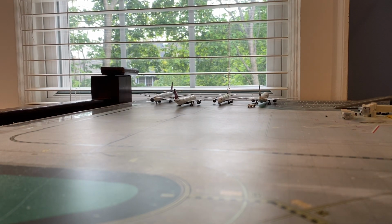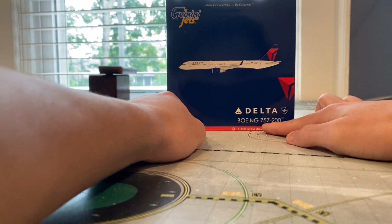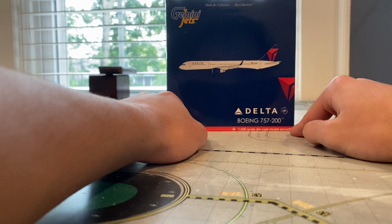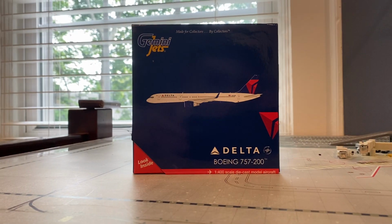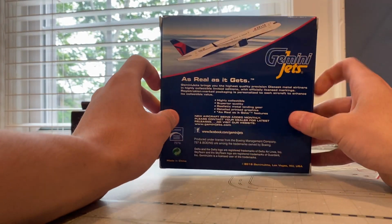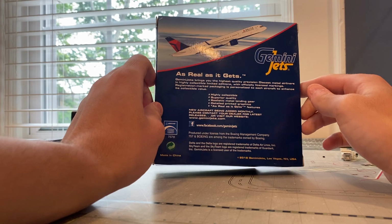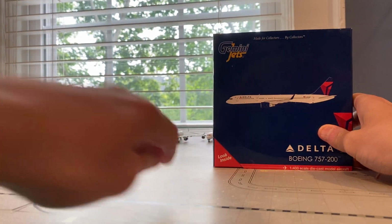Okay, so first one here, we got the Gemini Jets Delta Boeing 757-200 in 1/400 scale. Let's bring the camera up a little. This plane is just an aircraft that I needed for my JFK, New York-based airport. This airplane does fly to JFK a lot, so it is a must-needed model in my collection.